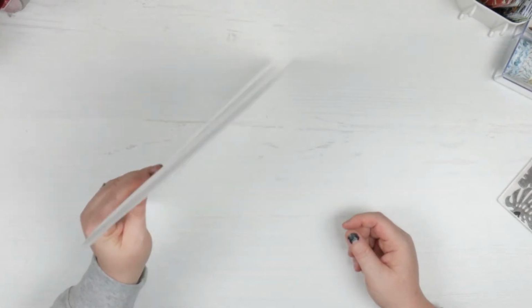But I really love that plastic pocket, and if you're looking for a way to store swatches like this, I think this kind of pocket is really good. It's also obviously plastic, so it will resist your ink as much as possible.